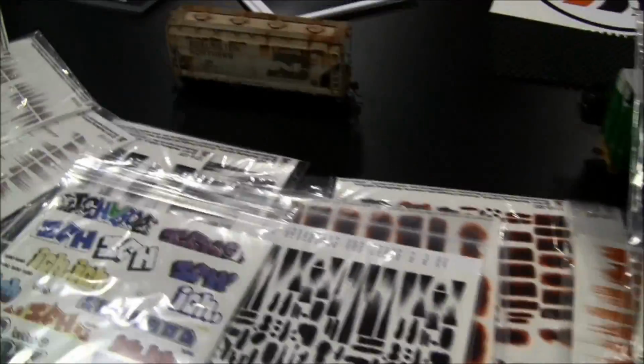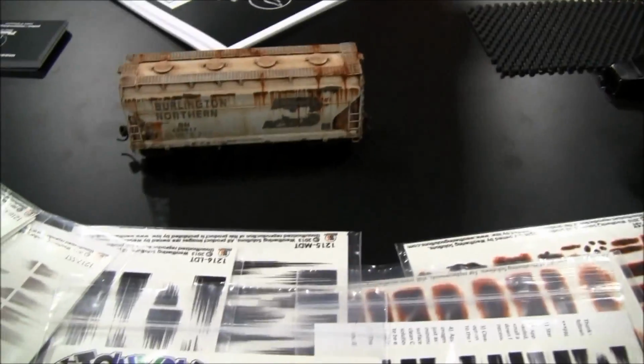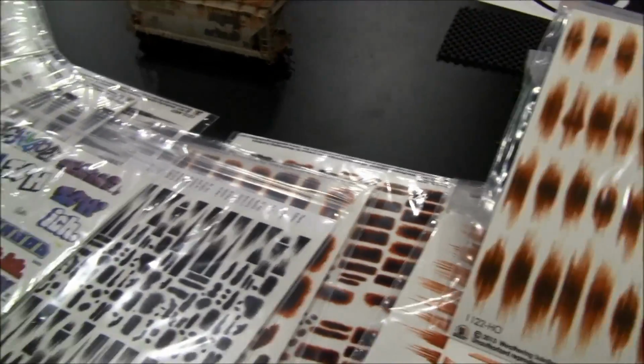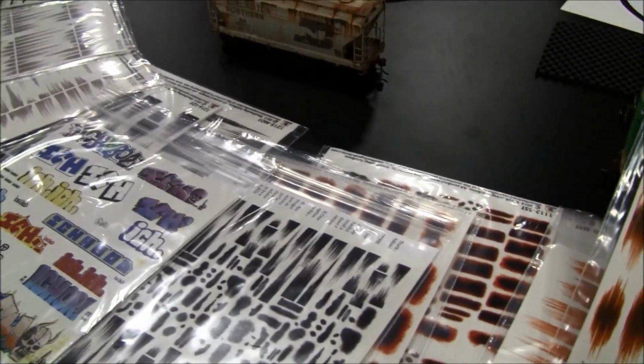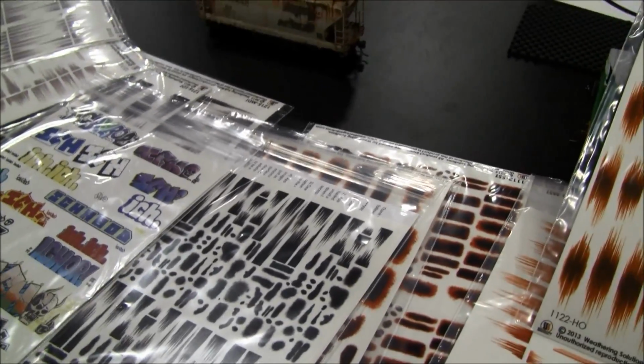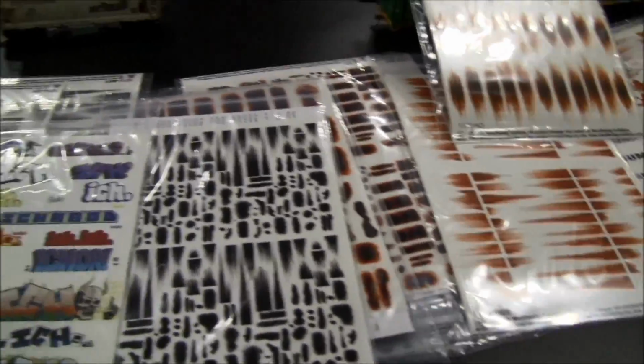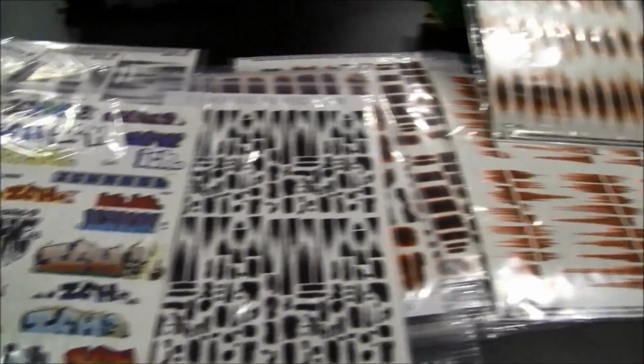So if you use a lot of these kits combined, what you have is a product that ends up like this, where your item is already weathered and rusted and decaled, graffitied, but you're not putting all that time into the weathering, the artistic element. Because like I said, some of us folks, we don't have the artistic element. We haven't gotten to that point yet. This makes it a lot easier to do that.